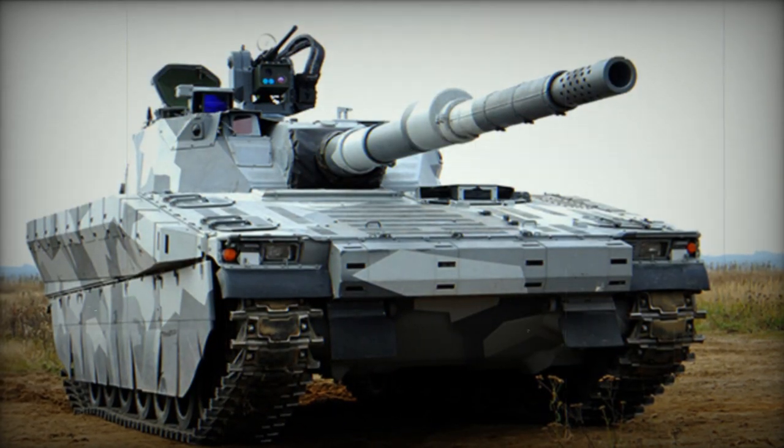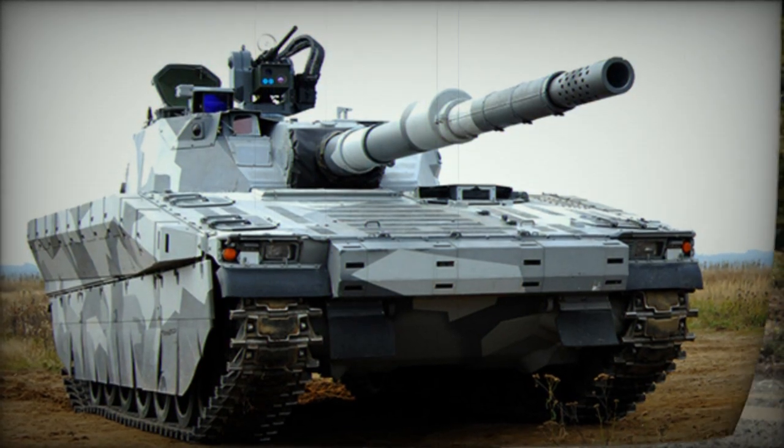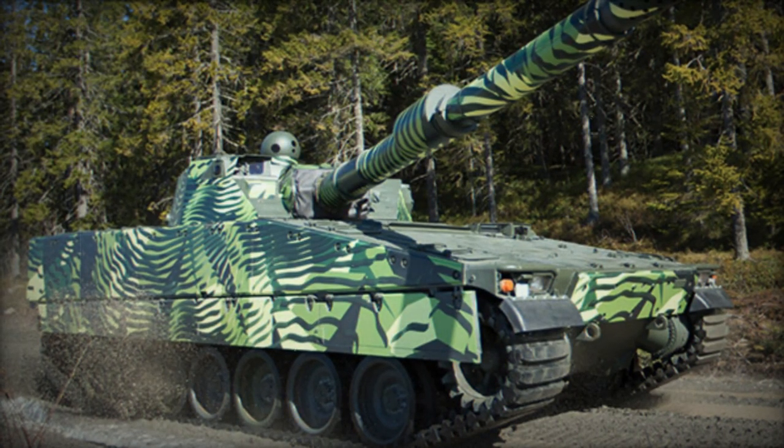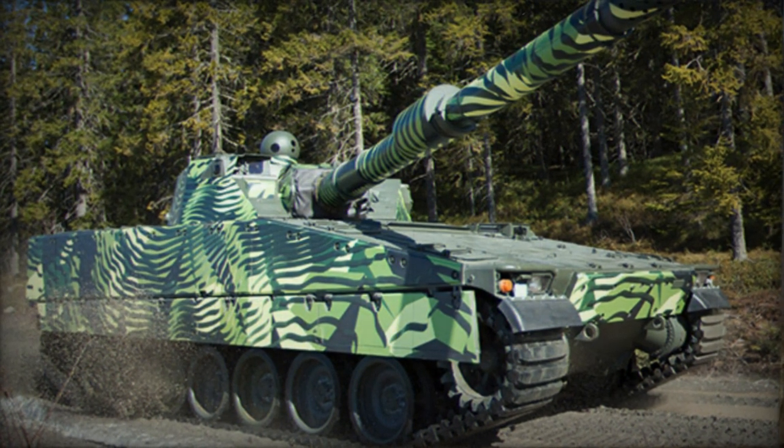The CV90120-T tank incorporates a computerized fire control system and stabilized day/night optics for precise targeting. Its integrated battlefield management system significantly contributes to situational awareness.